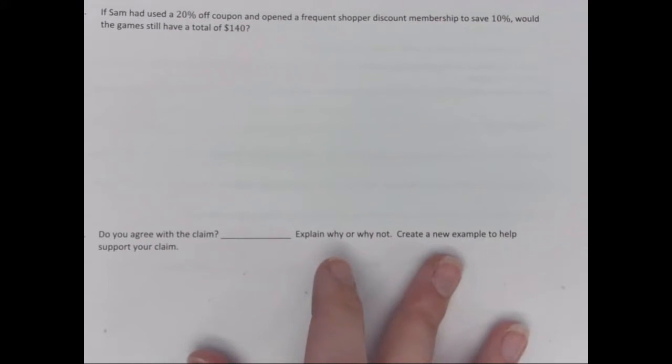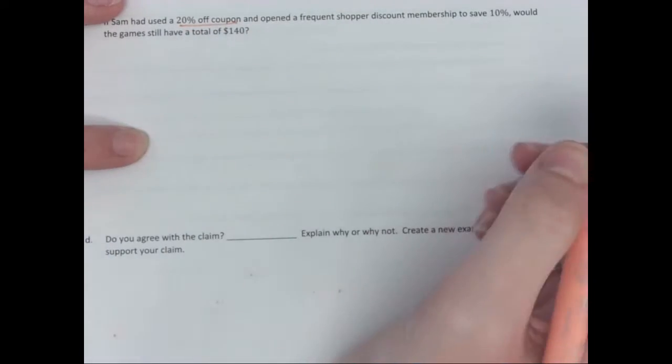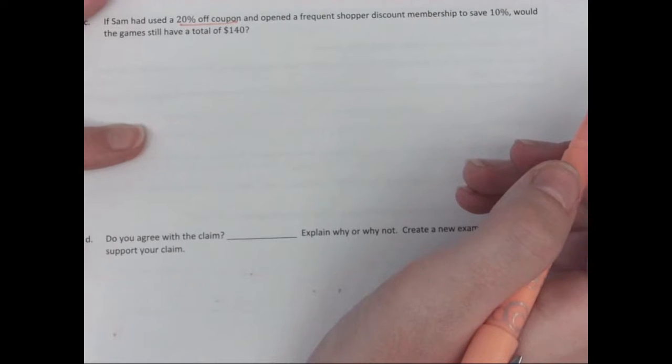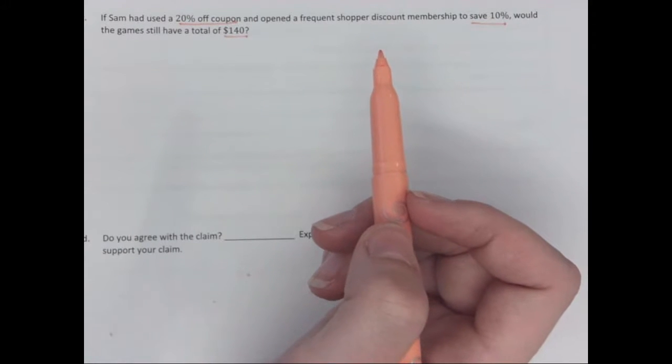Part C. Now we're going to compare so we can find out if the claim is true. Yes, Davian? Okay, you can. That's fine. Okay, so if he had used a 20% off coupon and then opened a frequent shopper discount membership to save another 10%, would the game still have a total of 140?